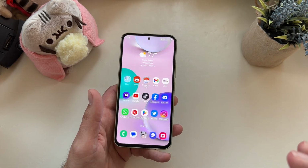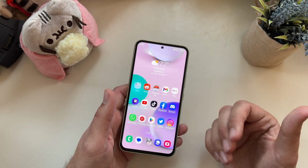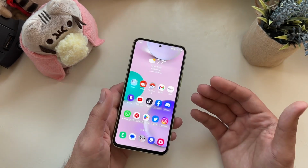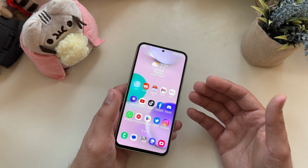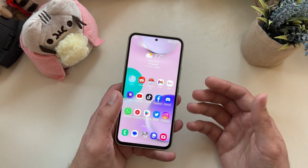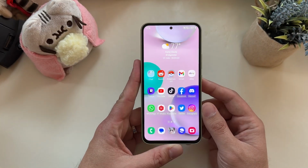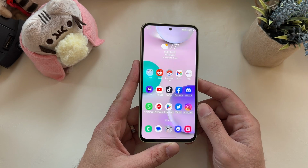I think the days of really having to have a $1,000 Samsung or a $1,200 Samsung to get the most and the best out of the One UI experience are well over. And I'm glad to see that because it opens the door to a lot of people to get a quality phone for not a lot of money that will last them for years.